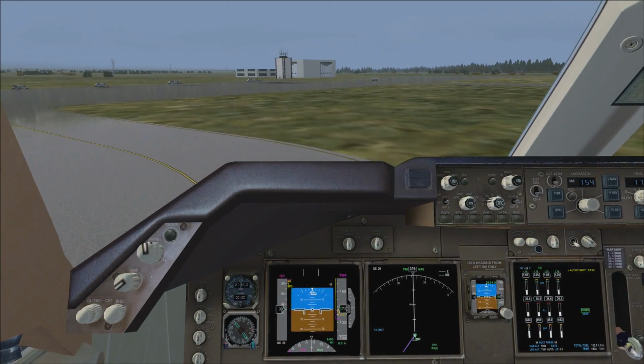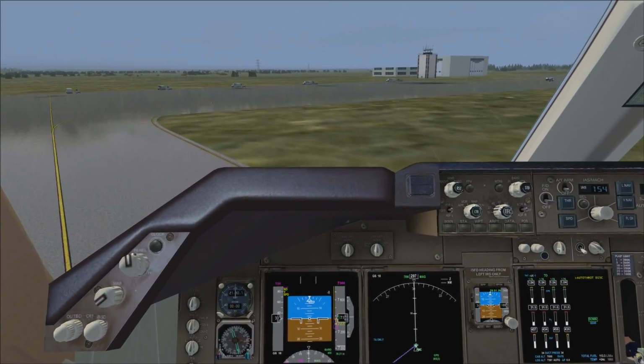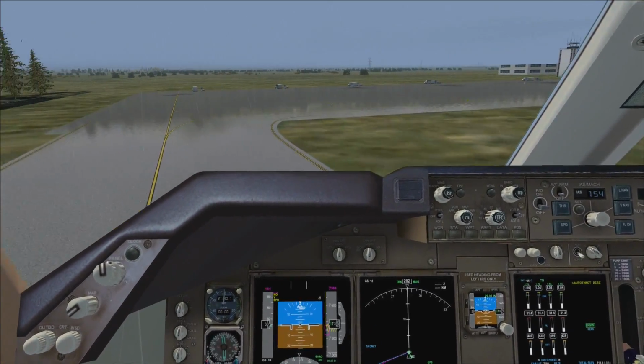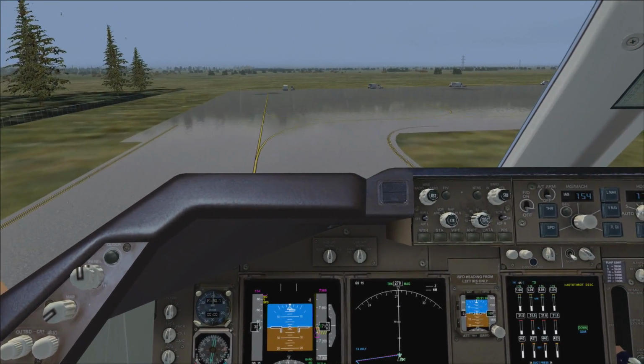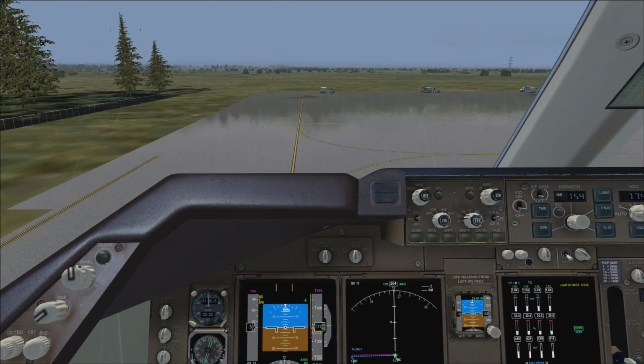I just kind of keep thinking about that landing, man. It was just like we had it. It could have been so perfect. And I screwed it up at the end.